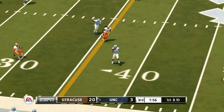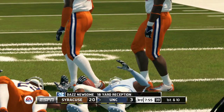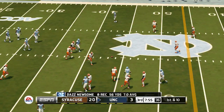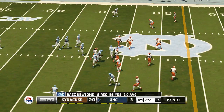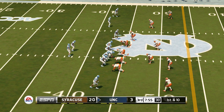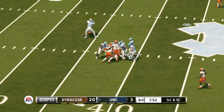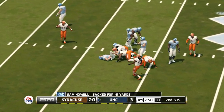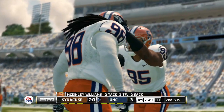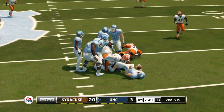Under pressure. Gets it out to his receiver in a hurry. He's tackled at the 43. He's on the run, and he's level at the 38. That is a loss of five on the play. That'll bring up second and 15.